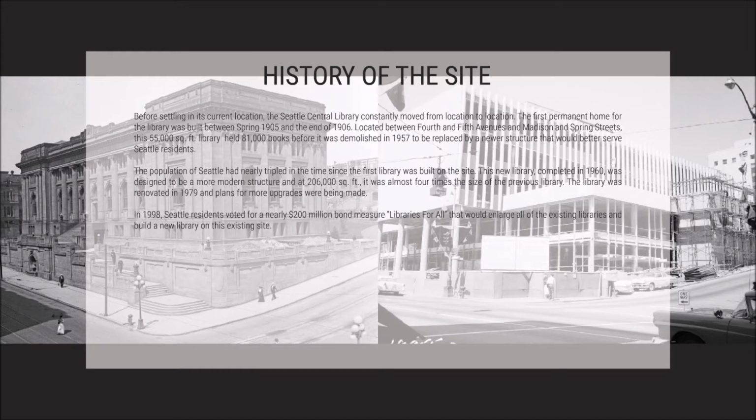This facility was renovated in 1979, but by the 1990s, the city had already begun planning the next set of upgrades. In 1998, citizens voted for a $200 million fund to be allocated to refurbish existing libraries and build a new one on the existing site.